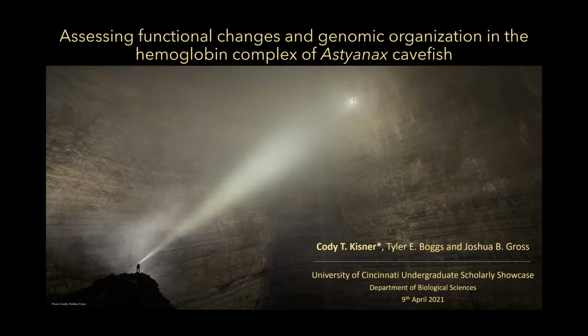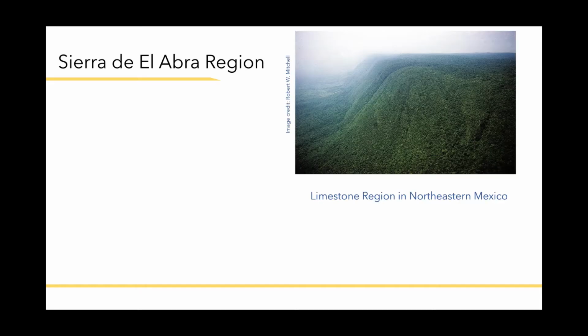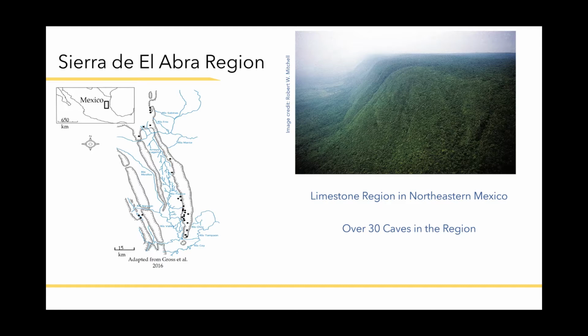And today I will be discussing the research I've been doing in the Gross lab, assessing functional changes in genomic organization in the hemoglobin complex of Astyanax cavefish. Our story begins in the Sierra de El Abra region. This is a limestone region in northeastern Mexico. There are over 30 caves in this region. However, we're going to be focusing specifically on Pachon Cave.